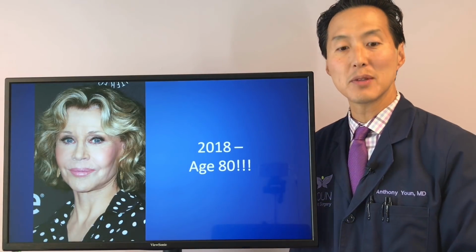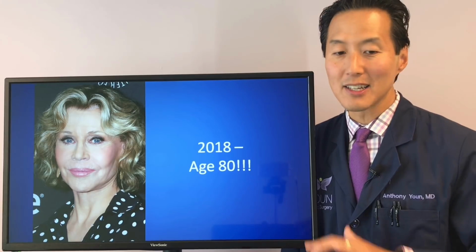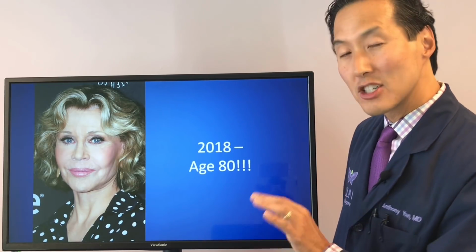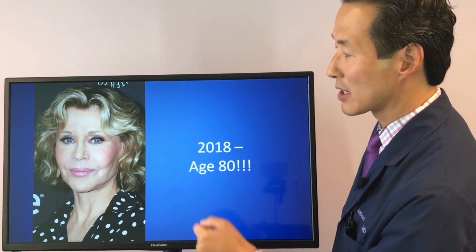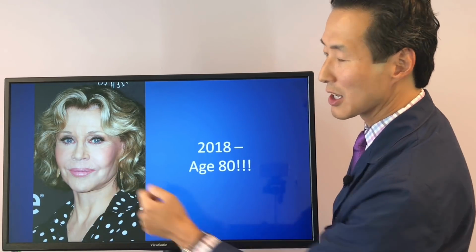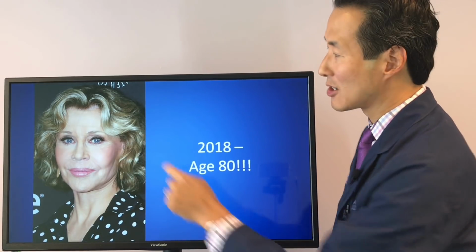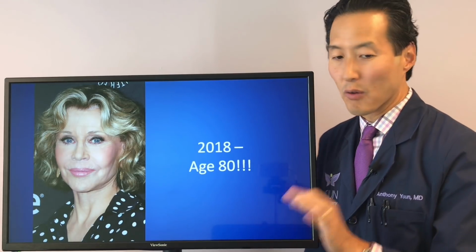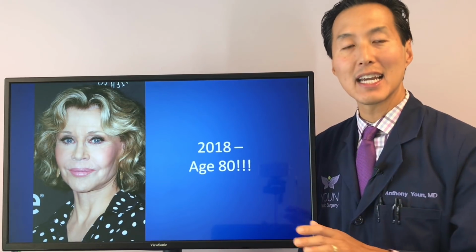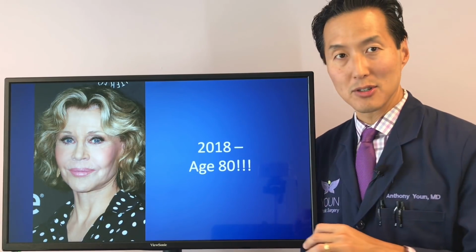Now let's take a peek at how she looks in 2018, just 1 year later. And this is her in 2018 at age 80. And once again, Jane Fonda looks incredible. I do think she may have had a few little tweaks between that last photograph in 2017 and this one in 2018. Her lips look a little bit fuller. Her cheeks look a little bit fuller. Once again, I do think she's had a touch of Botox, but not too much. Overall, I think she looks amazing, and she is a great example of well-done plastic surgery.